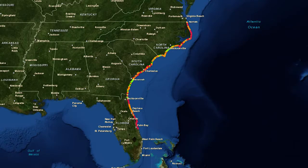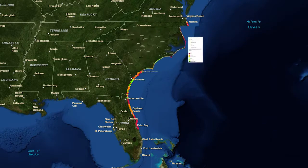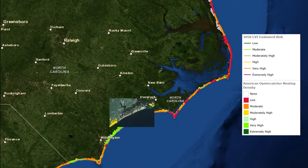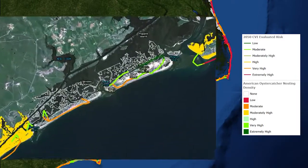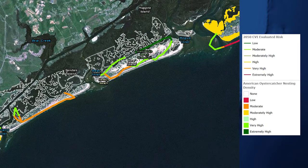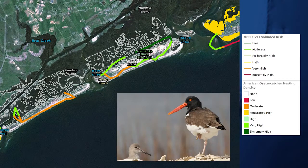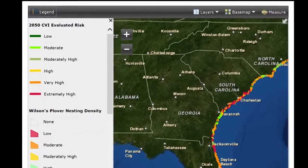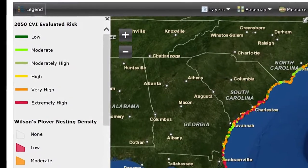Now when managers take a closer look at coastal North Carolina, for example, with the 2 coastal indices lined up parallel to one another, they may directly compare habitat suitability to vulnerability to sea level rise. If management is directed at American oystercatcher, there has been a recent annual nesting detection of 0 in this area, which suggests that the islands would not be of high priority for climate mitigation for this species. The tools we have created will better inform managers on how to move forward with decision-making processes.